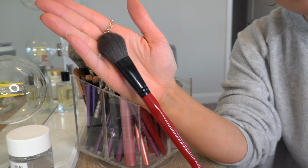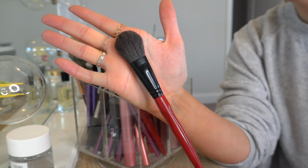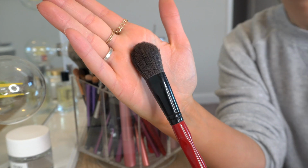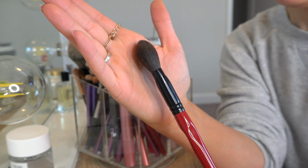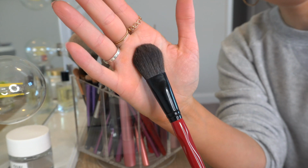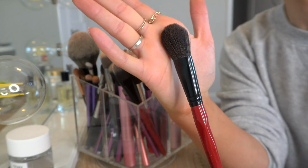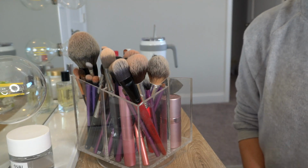Then this is a Smashbox brush. They don't make anymore either. It's Precision Blush Brush. I don't use this very often just because of the style of it. It's kind of similar to that typical foundation paddle brush, but just a little bit fluffier. But I'm gonna keep all my Smashbox brushes because they're so nice. I like having a collection of them. So this one I will keep. Maybe I'll try to use this for foundation or something maybe. I don't know. I want to play around with this some more though, so I will keep it.